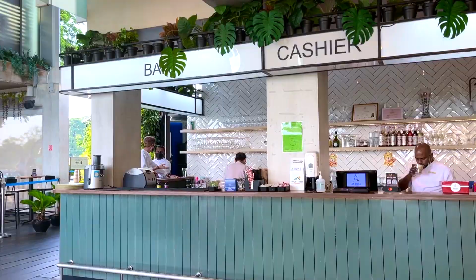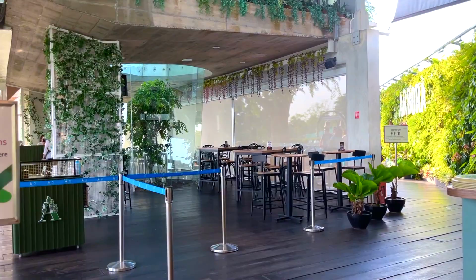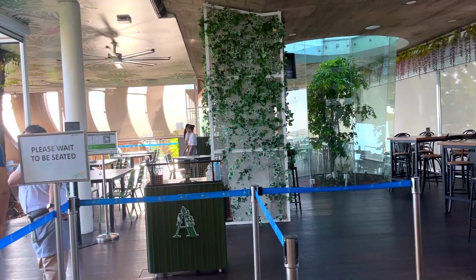Arbora is a nice restaurant at the end of Mount Faber. They have a bar's menu here. It's actually quite romantic. The menu here is the outdoor dining.